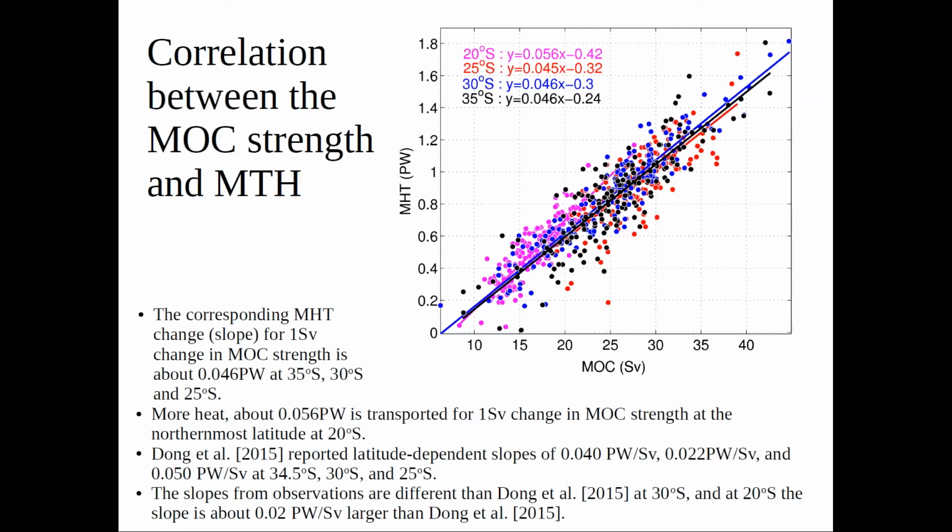This slide is showing the correlation between MOC strength and MHT, which was previously shown by Dong et al. in a 2009 paper. What we are showing here is all the data scattered for 35 south, 30 south, 25 south, and 20 south. We see a very good correlation between MOC strength, plotted on the x-axis, and MHT, which is meridional heat transport, on the y-axis.